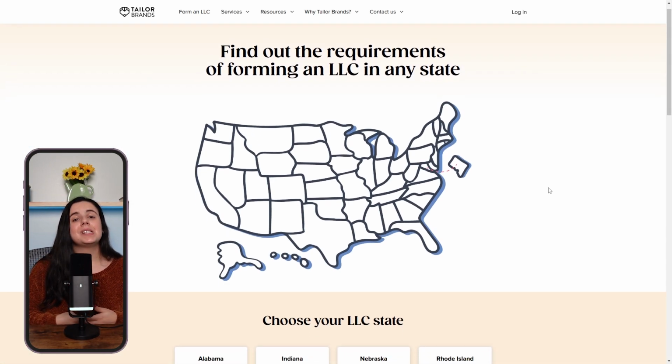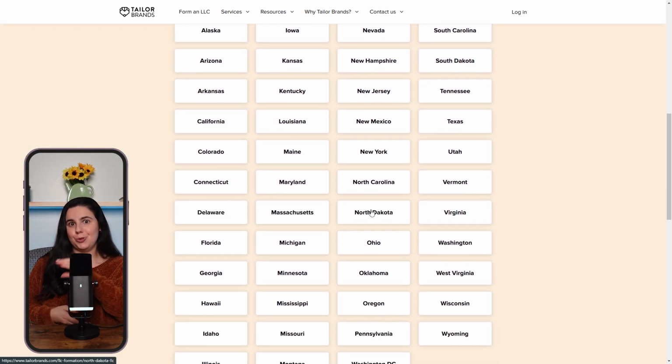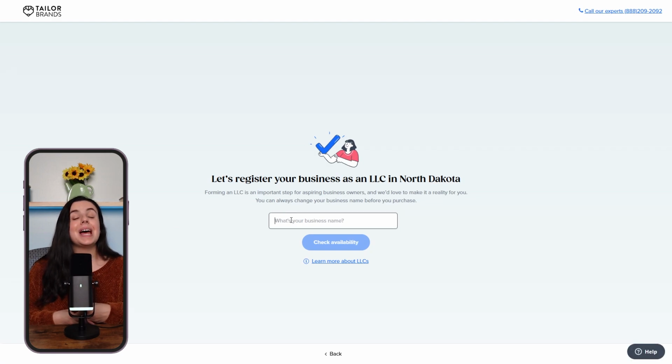So what does applying for an LLC with Tailor Brands look like? The first step is to specify your state. On the official website, you'll find a Choose Your State field. Simply click on the drop-down menu and select North Dakota. After that, click on Get Started. Then you'll type in the name you've picked for your LLC.